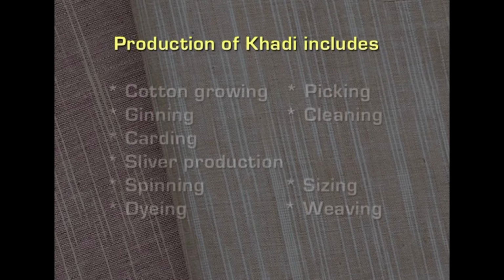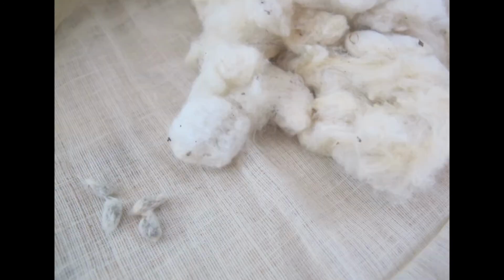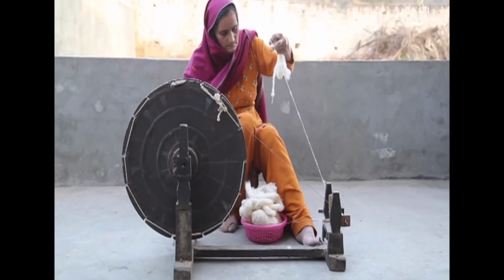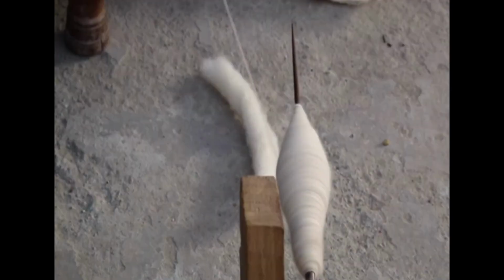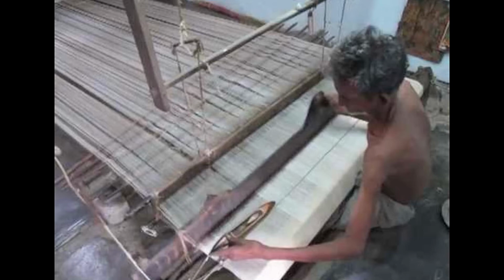Production of Khadi includes cotton growing, picking, ginning, cleaning, carding, sliver production, spinning, sizing, dyeing, and weaving. Cotton is first hand-picked from cotton fields. The fibers are separated from the seeds by a sharp comb-like object. It is then ginned into slivers. The slivers are then spun into yarn on a spinning wheel called charka. This spun yarn is wound onto reels, which are then sent to the weavers for making into fabric. Hand looms are used to weave the yarn into fabric.